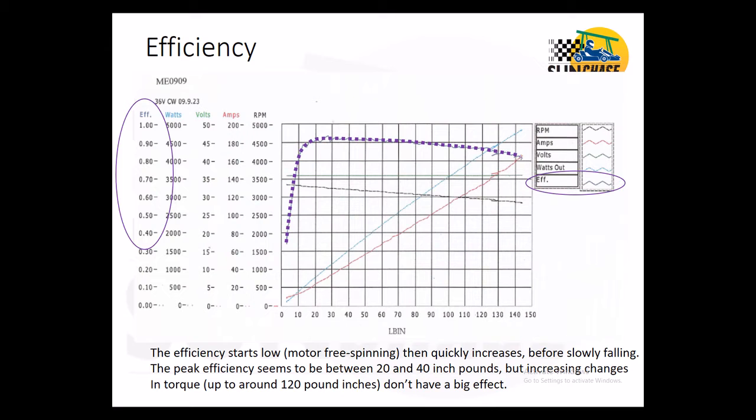But as soon as the force starts to come up, we see a spike in efficiency, right? So as the force goes up, the efficiency goes up until I get to about 20 inch-pounds. This is pounds per inch, right? And then after I get to about 20 inch-pounds, it comes down very slowly. So what does that tell me in terms of the torque of the motor?